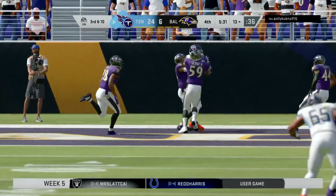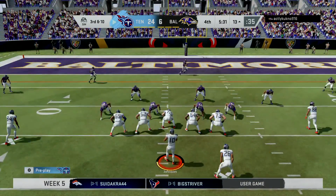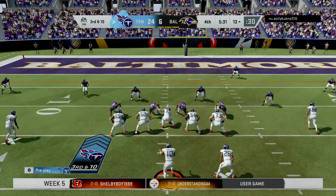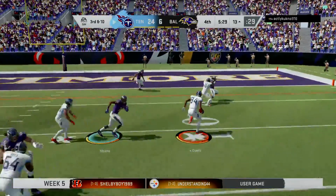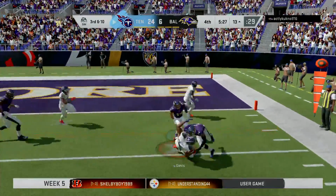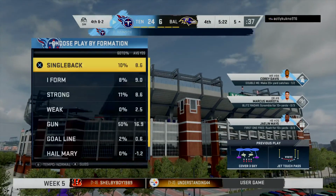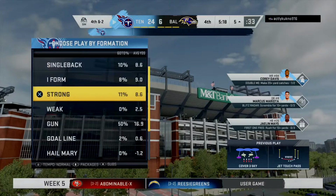Now a 2nd down throw for the end zone, but it's incomplete. The Titans on 3rd down are just 1 for 3 thus far. This is 3rd and 10. And he will not be able to get the first as he can get this only down to the 5. 9 yards on the carry there, but it'll be 4th down now.